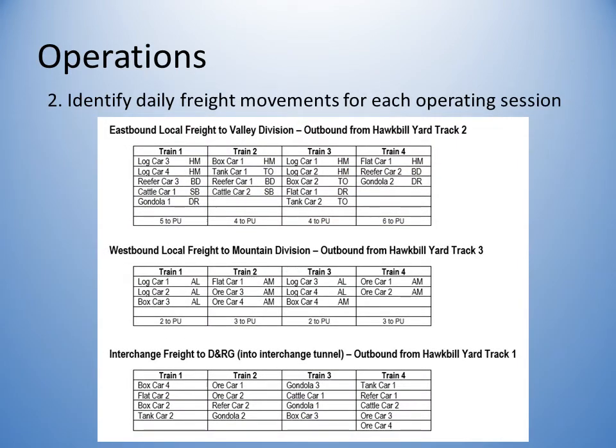Combining all the business traffic, I produced daily freight train consists. This ensured each session could handle the traffic flow. Session 1 would be Train 1, Session 2 being Train 2, and so on. For the local freight trains, I also indicated how many railcar pickups were needed for each session.